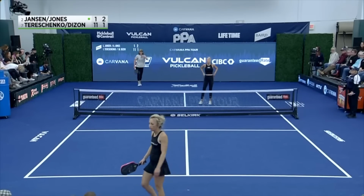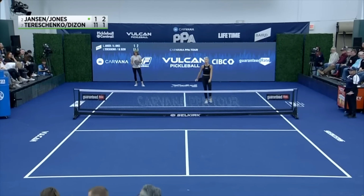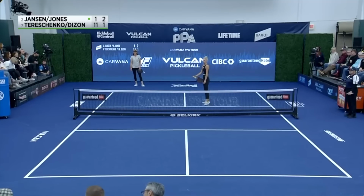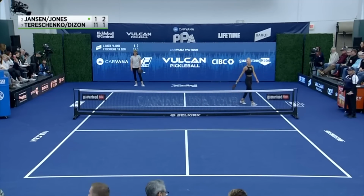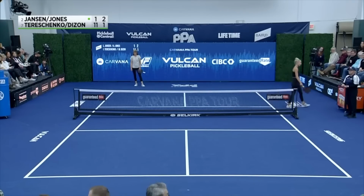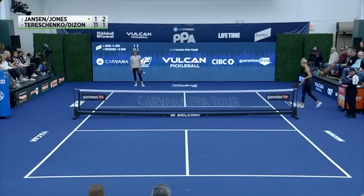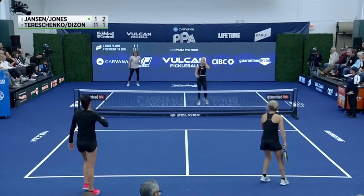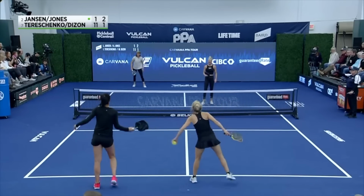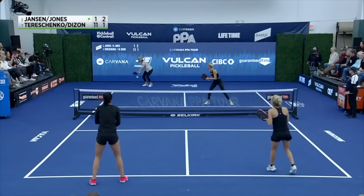A nice drive volley there from Dizon. You know, I'd like to see Jones start in this game and get back to her roots. It's okay when she's attacked to block a couple and really make Tereschenko and Dizon come up with multiple quality shots. She seemed to want to counterpunch right away. She's going to need to do some of that, but again, her real skill set is getting balls back, digging balls out, and extending points.